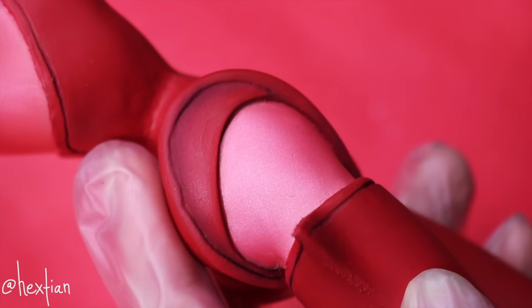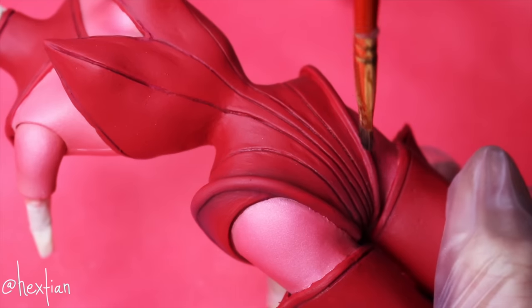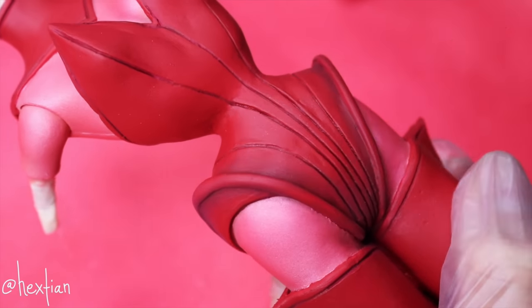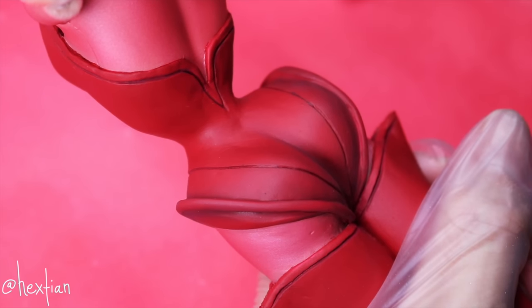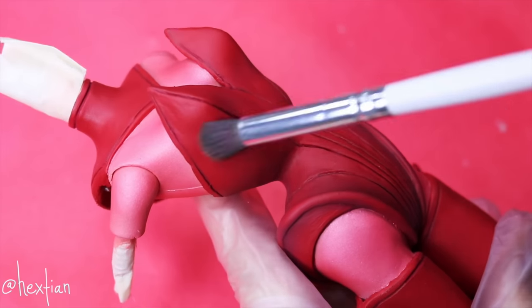And shading the costume makes it not look too flat, because if it's just one solid color, even though it is a 3D object, it will still look flat because the colors that we implemented are just a flat color. So shading 3D things is really, really beneficial.